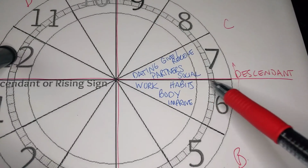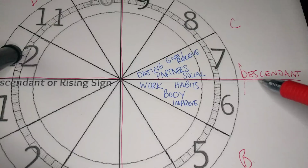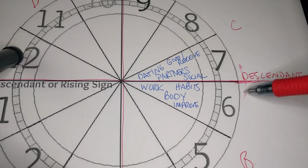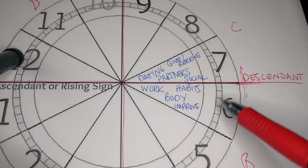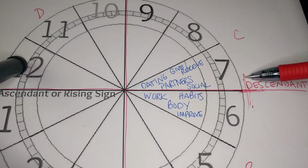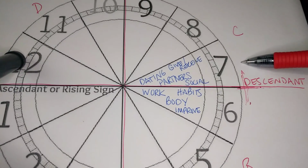This is called your descendant. It's the opposite of the ascendant. And it's understanding how this is the angular point in your chart when the energy actually becomes public. Because the first 6 houses are your inner self, and the top 6 houses are about taking something out into the world. So this is a key point when a transiting planet moves from the 6th into the 7th.